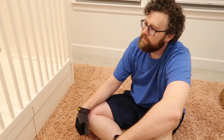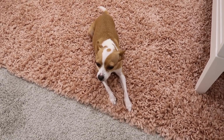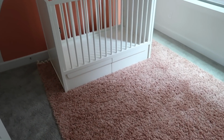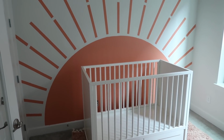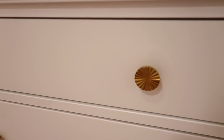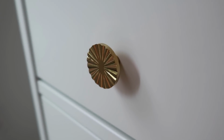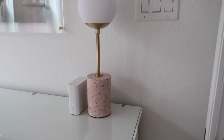I'm so happy. All right, I think Luna's favorite part of the room is pretty obvious already, but let me show you everything. We've got the crib, we've got our sun, fluffy rug. And over here, I totally didn't show you our new cabinet pulls. They're so cute. I feel like it kind of mirrors the sun theme. And then up here, we've got a new lamp.